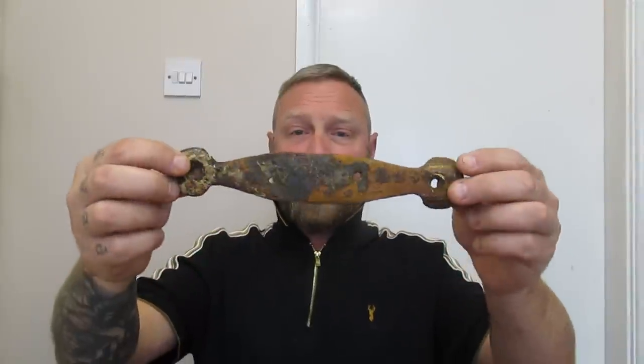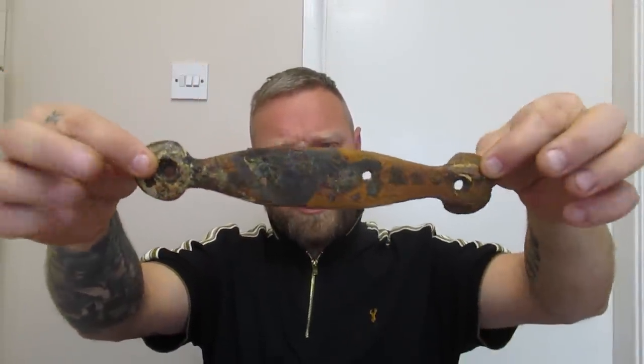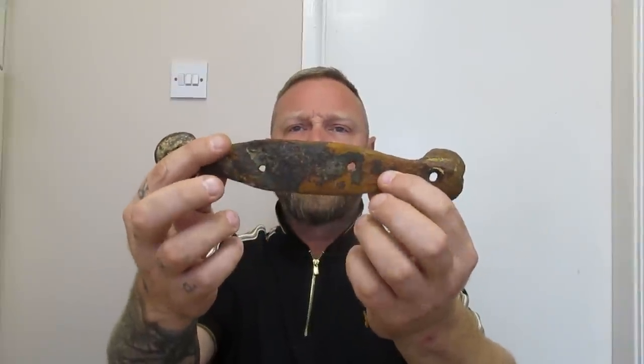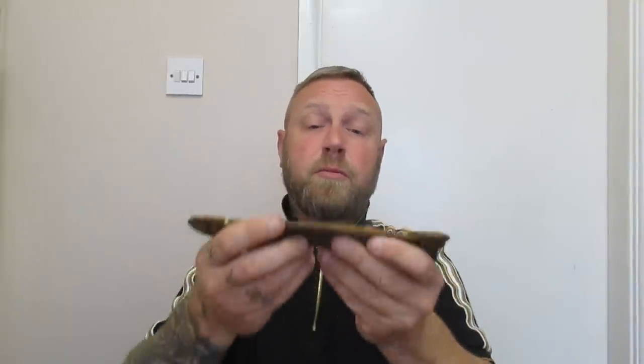Right. I think we've got to the interesting bits now. Oh, there's this as well. If anyone can tell me what that's off, it's got like a little bit of a slice there, look, into a hole each side and two holes in the middle. So if anybody knows what that is, feel free to comment. Again, quite a hefty weight. So that's that. Right, now we're coming to the interesting stuff.